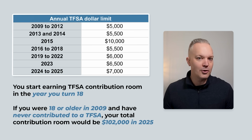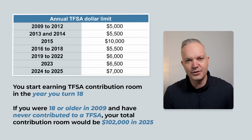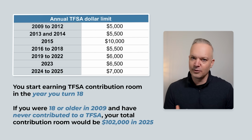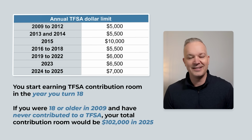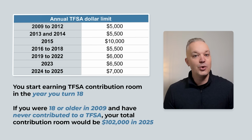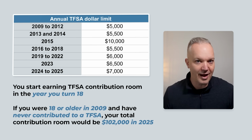That total lifetime contribution limit is $102,000. So if you were living in Canada in 2009, have never made a contribution to your tax-free savings account, and were at least 18 years old back in 2009, you could contribute up to $102,000 to your tax-free savings account as of 2025. In 2026, there'll be a new contribution room limit, which we'll introduce in the future. But for 2025, the current new contribution limit is an additional $7,000.